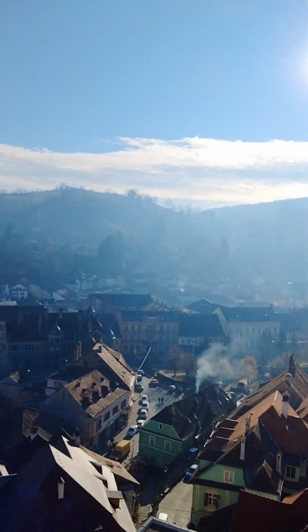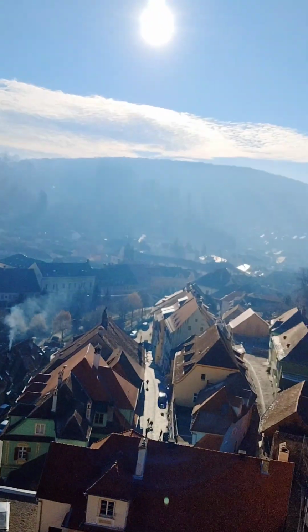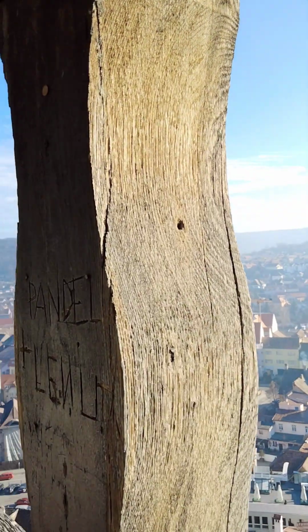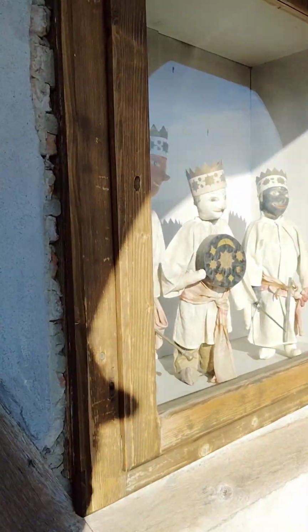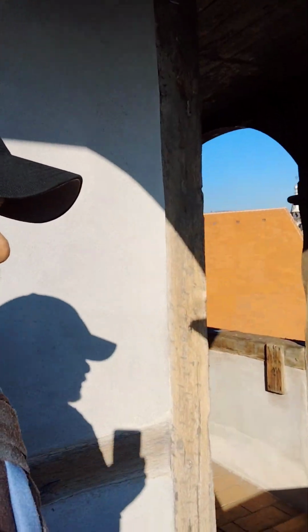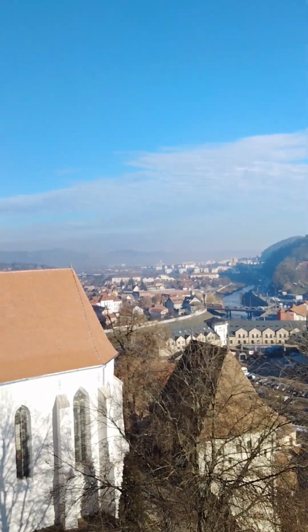Y'all hear that? So that's the clock, and this is what it looks like up here at the clock tower. So we're gonna do a quick walk around so y'all can see the view of this town from up here. Tower, old clock tower, and there's some mannequins displayed also. How about that sight? That's pretty fascinating, you know. The things that you see in this part of Romania, this is Transylvania, that you see just from the clock tower.